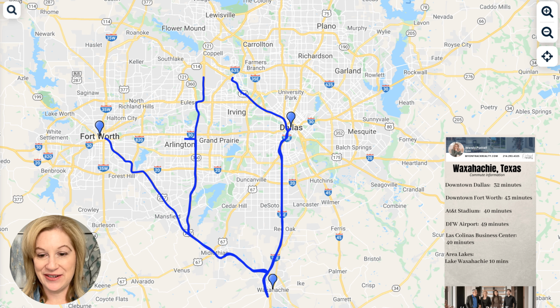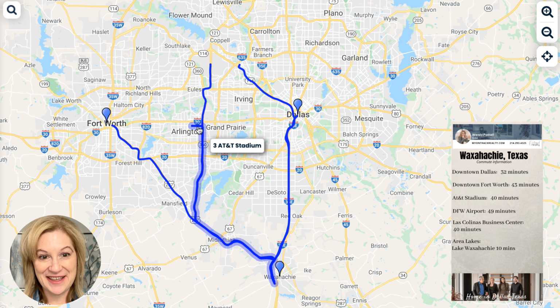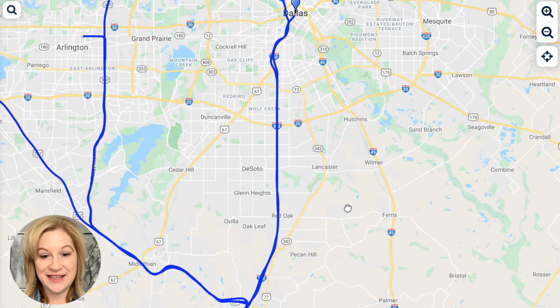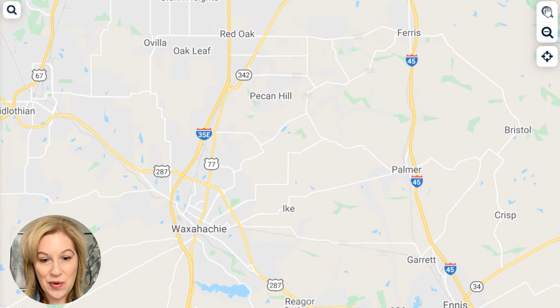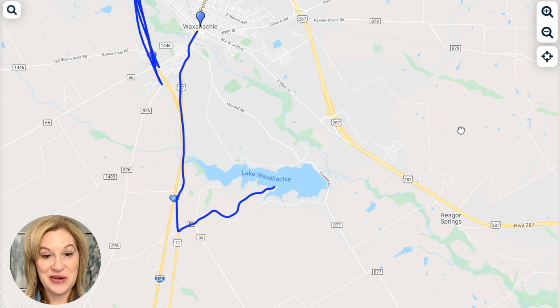Okay, how about if you wanted to switch over to some recreation, if you're like, hey, all work and no play, Wendy, come on, let's talk about some recreation. And of course, we already talked about the AT&T Stadium, right? But let's talk about those area lakes. Where are they? Well, Lake Waxahachie is a really neat area. Let me bring us down there and take a look at Lake Waxahachie. Really good for fishing. Beautiful waters. There you go, Lake Waxahachie.